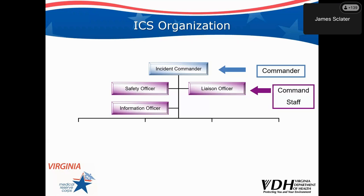Then we have the information officer, who is the one communicating with the outside public. In your localities, we call them the PIO, the public information officer. They're the ones getting that message out. So if it's a hospital that's on fire, they might be saying, don't go near the hospital. Traffic has changed. We have evacuation routes in place.